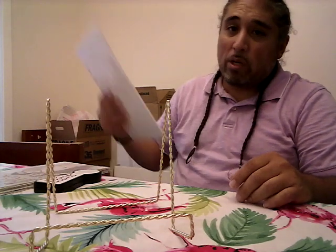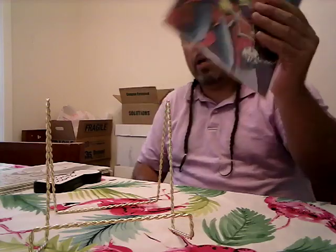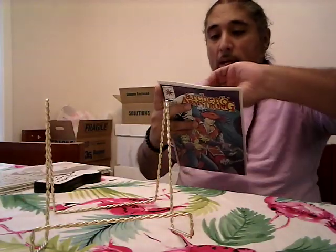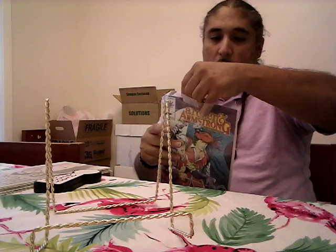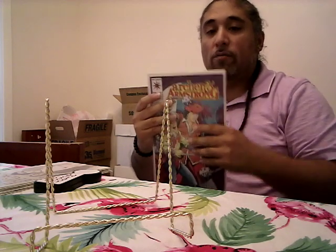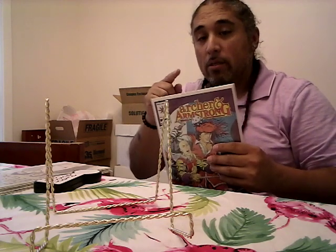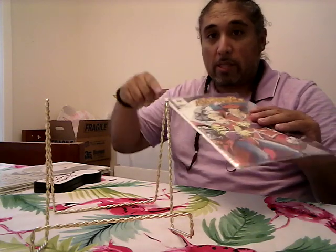Then I grabbed another one of these. Got plenty of these, but I'm going to keep grabbing it. It's Archer and Armstrong number 8. And this is actually a flip book where on the other side of the book is, what is it? It's Eternal Warrior number 8 on the other side, okay? So if you see Eternal Warrior number 8, remember Archer and Armstrong number 8 is on the other side.